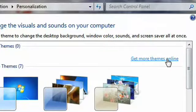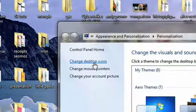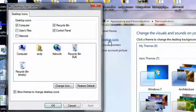This is kind of like random slideshows, but what isn't new here is getting new themes. So if you click on get more themes online, you click on that link. The other thing I do want to point out in this menu is it's one place where you can actually get access to all kinds of different things, like desktop icons. You can change that easily here on the left-hand side. Change desktop icons instead of going into control panel having to do that. So it's all in one place, and there's a lot more of it there now than before.